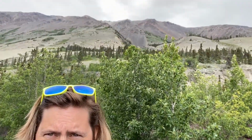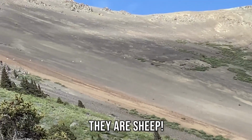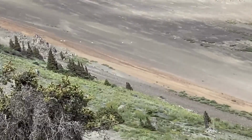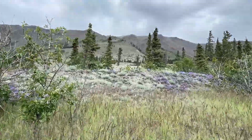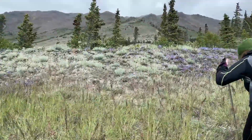Okay, so we're on a mission to find some sheep up Sheep Mountain. Up there somewhere. Can you see them all? There's little white dots. They could be sheep or they could be rocks. We will find out. Sheep! Look at that view!